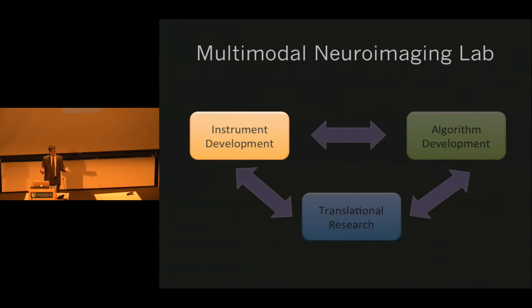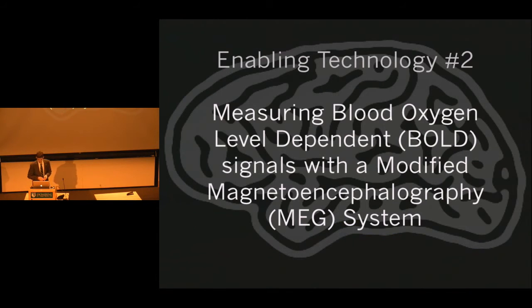So now I'm going to take a step back towards instrumentation development. So we went through the EEG NIRS. We've gone through instrumentation, algorithms. Now we're going to look at instrumentation development in another arena where we are also doing development work. So this is enabling technology number 2, measuring blood oxygen level dependent signals with a modified magnetoencephalography system, or MEG.